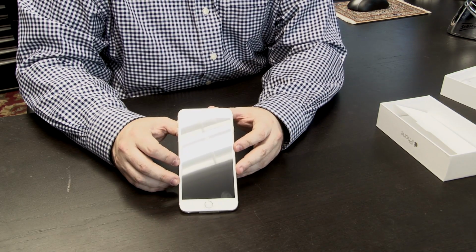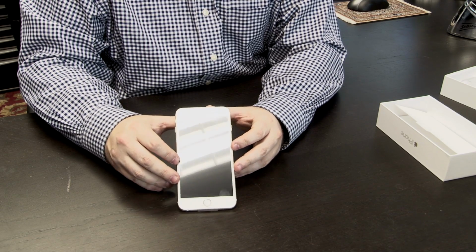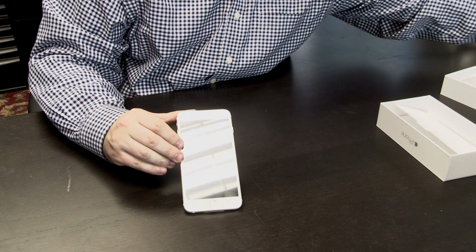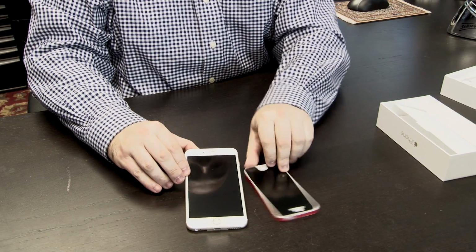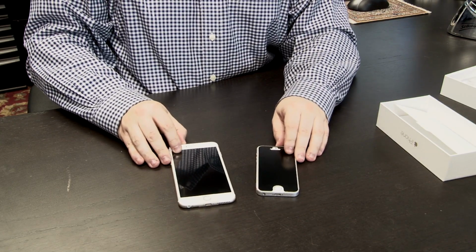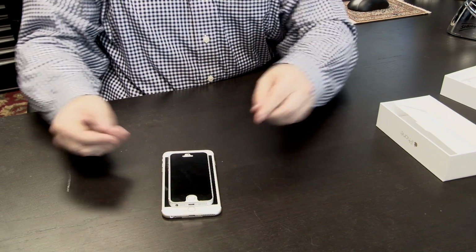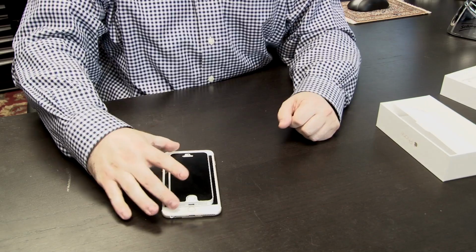Here we are with the iPhone 6 Plus. And I'll show you how this compares to, for example, the iPhone 5S. We'll show you a full spectrum of all the iDevices in a second, so you can see each and every one. But you could tell immediately how much larger this is than the iPhone 5S that I've been carrying around for quite some time.